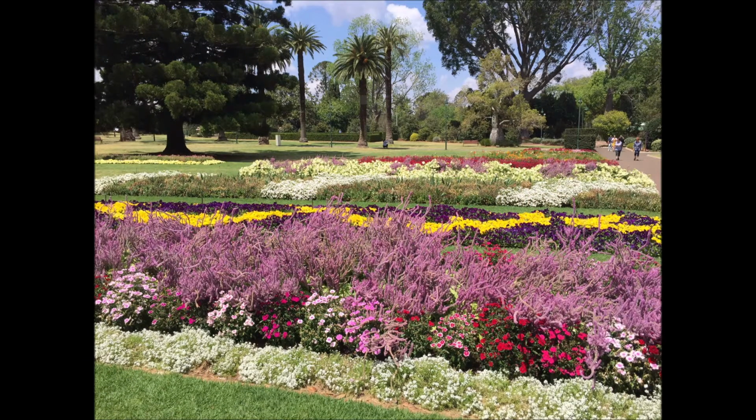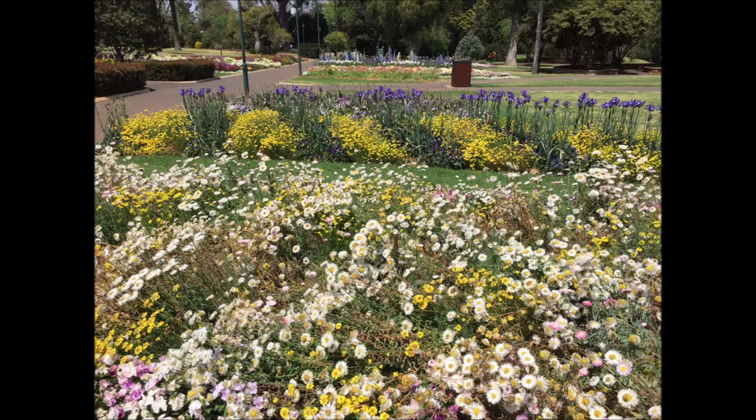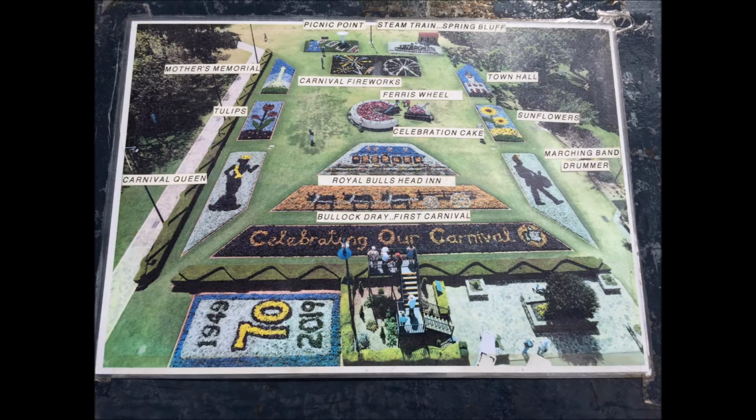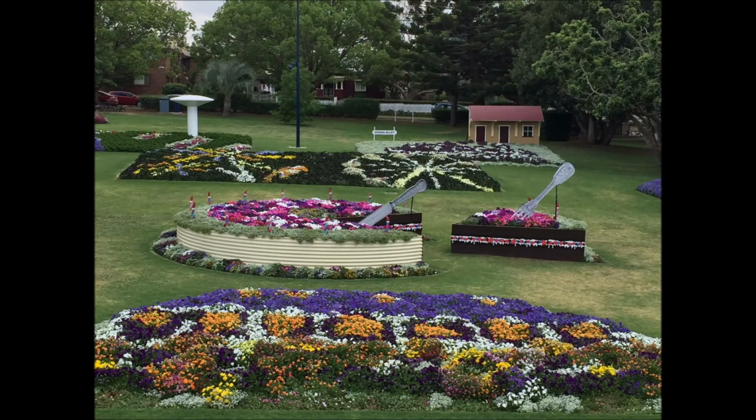Although the carnival had been over for about a week, Queen's Park was looking as lovely as ever. This is the setup at Laurel Bank Park. It was their 70th birthday, and here's the celebration birthday cake.